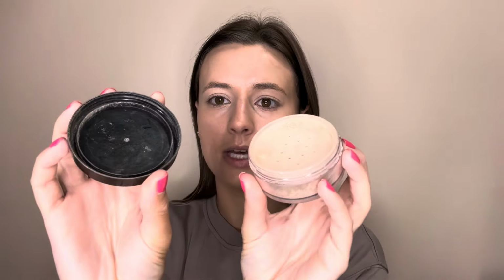All right, so now you can see it's just super natural, super light. What I'm gonna do next is add a little bit of powder just to mattify everything, set everything in place. So this is the Silky setting powder, and it's in the color light to medium ivory. So I'm just gonna take my fluffy brush here and add this all over.